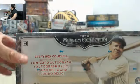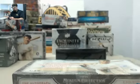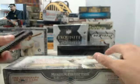And now we've got the Museum Collection Baseball. This one is for Jay Dan. Jay Dan, good luck. And let's get to breaking.